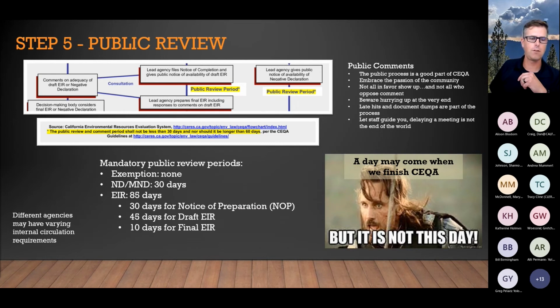There's opportunities for weigh-in, buy-in, and all this stuff can be documented, right? With formal letters to just email correspondence and how stuff works. And again, we're going to go to step 5, the public review.